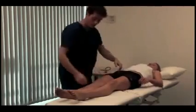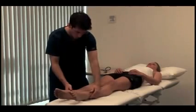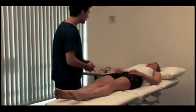Inspect the legs for pyoderma gangrenosum and test for edema at the ankles, which may be due to hypoalbuminemia. Although not shown here, you should also examine the hernial orifices and genitalia and perform a digital rectal examination.